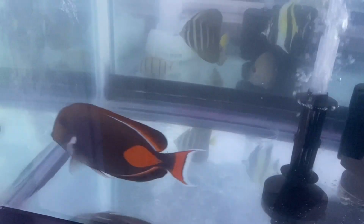But this just gives you an idea. This is a 75 gallon quarantine setup that he's in. And he's in there by himself. This just gives you an idea just how big this fish gets. So if you think you got a 100 gallon tank and, oh, I'm gonna get an Achilles tang and it'll be all right. No, this fish gets really, really big and honestly should not be in a tank that's super small. You need some swimming area for this fish.